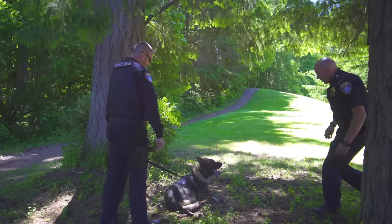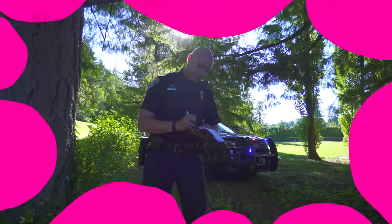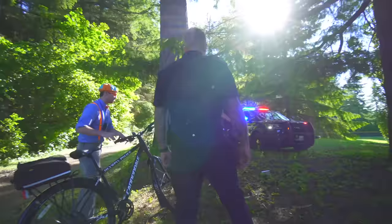He did it. Police dogs have really sensitive noses, and police use those to help us track people and evidence to help us with our investigations. He did it. He found some evidence. Investigator Blippi, this is the evidence that the canine tracks to.